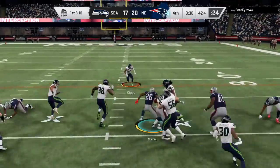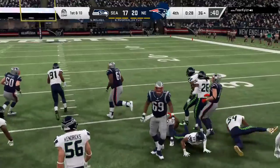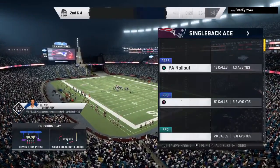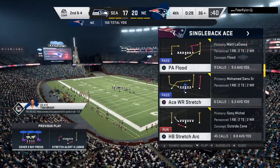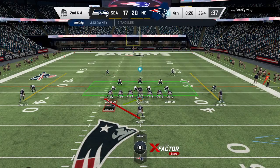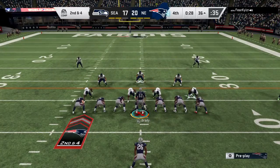On first down, Michelle. It's a 6-yard pickup, but it gets them to 2nd and 4. Now the Seahawks going to use the first of their timeouts as they stop it with 28 seconds to go in this football game.